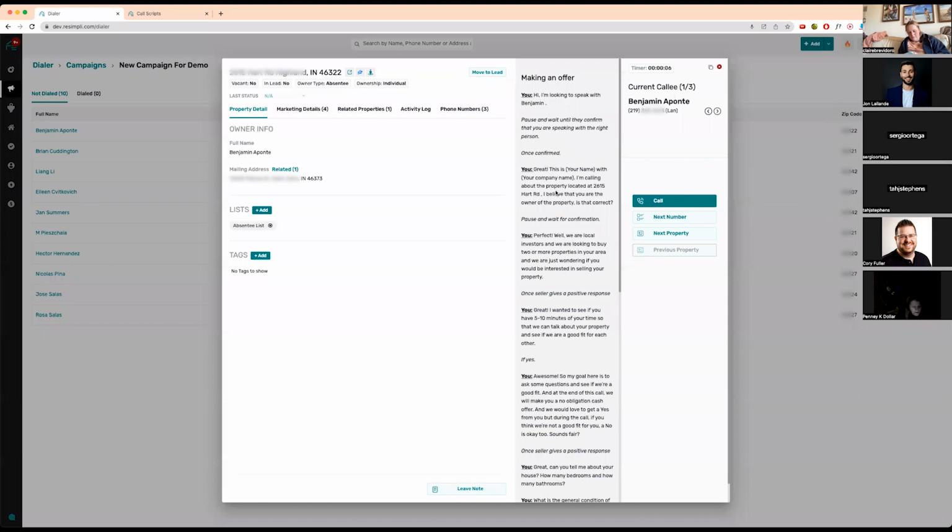And then you'll notice that this already populated for me. I am looking to speak with Benjamin, so I'll pull the information of the owner from list stacking and fill it here. I'll pull in the property address. Again, this I left as a placeholder, so you guys can go and update it for your own purposes. So you can say, hi, whoever is calling, and you can create multiple copies. So this will be, hi, this is Sharad with REsimpli. I'm calling about the property located at 2615 Hart Road. So wherever you have that variable field, it's pulling all of that data into the script.